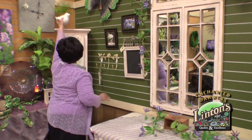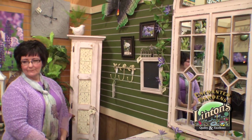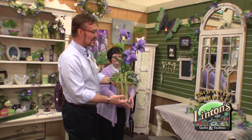Well, that's a good reminder. The items that you see presented here on the program from Linton's Enchanted Gardens are for sale. We don't have a lot of them in stock usually, right, Mark? A lot of them are one of a kind, yeah. You're correct, Craig, and especially this one here.